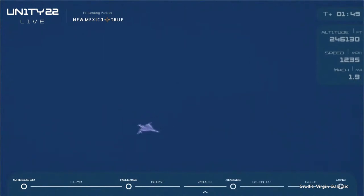All right, Feather is all the way up. We are at about 250,000 feet now and climbing. As soon as we cross the boundary to space, we'll hear a word from our founder, Sir Richard Branson. Welcome to space, Unity 22.